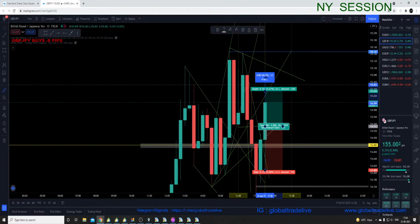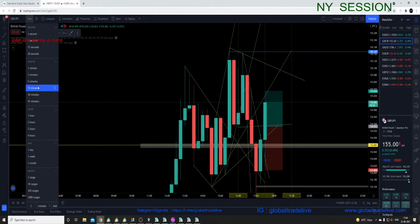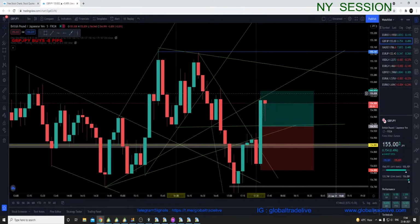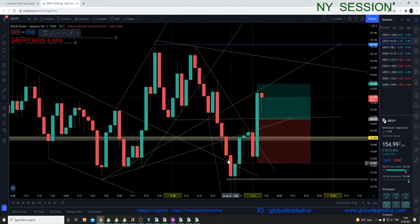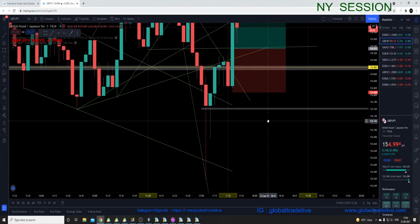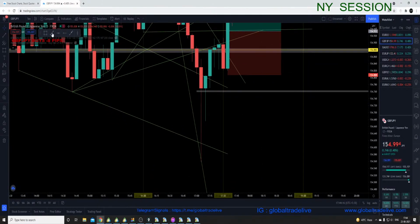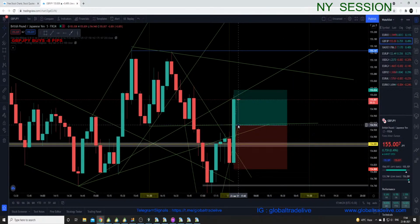So let's just calculate the range. 9 pips, 14 pips. Yeah, that's fine. The range is fine. 56 seconds left here, and by looking at this rejection, I think that will be a good trade. At any point it can just start to go up. Yeah, I think volume will be coming into the market at any time.